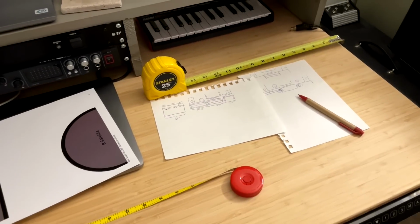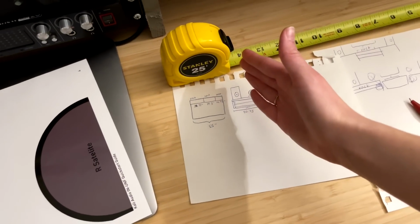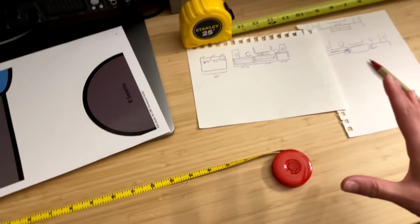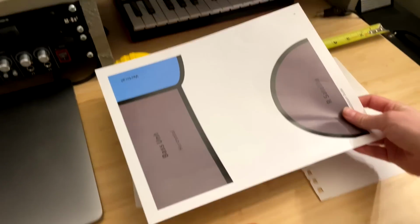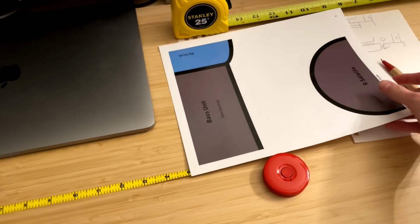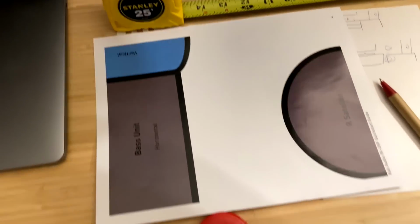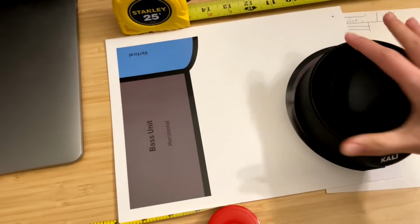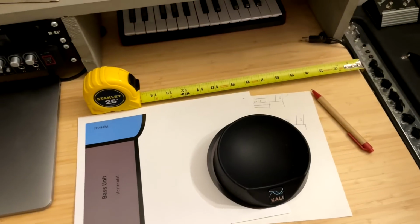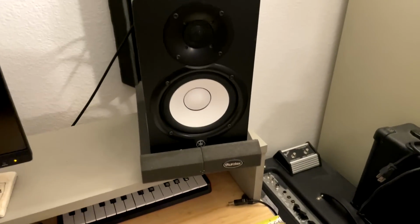And here's another issue. If this is where the base unit ends and this is where the other part of the shelf begins, the base unit and its speakers have an ideal distance that they're supposed to be apart from each other. So let's say the unit ends here. The speaker is supposed to be placed right here. So you would place this base for the speaker right where this template requires. And look where that puts it. It puts it right in the middle of this monitor.